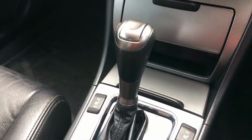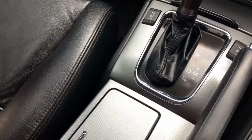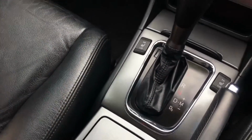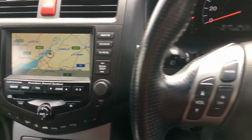It really is stunning. Seat, everything works. Air conditioning's pumping out lovely cold air. Heated seats work perfectly on the vehicle. Obviously a little cubby hole area down there as well for cups. But every surface, absolutely everything on it, is in wonderful condition.